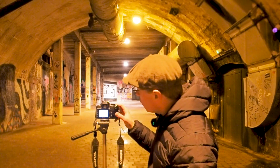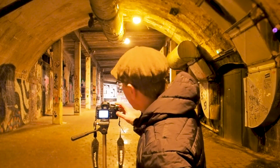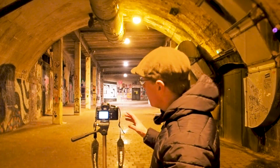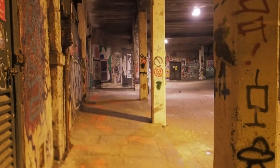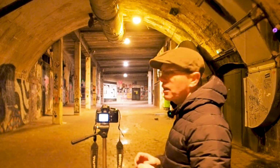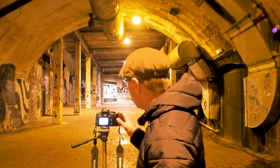So I'm going to take this shot in landscape format. I've gone 4-second exposure, f6.3. I think that's just going to be perfect. It's lots of different lights in here, so I'm going to have to work hard in post-production to get the white balance right. But I think this is going to be all right, so here goes.